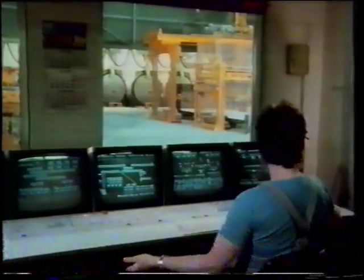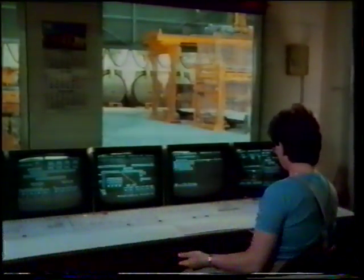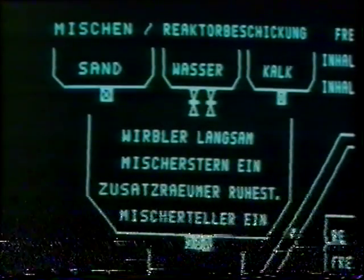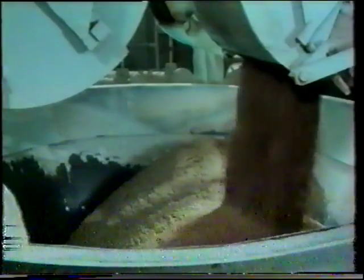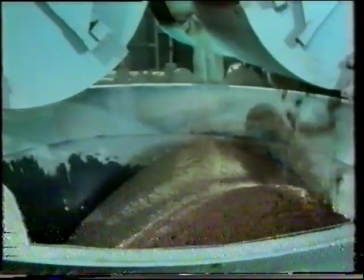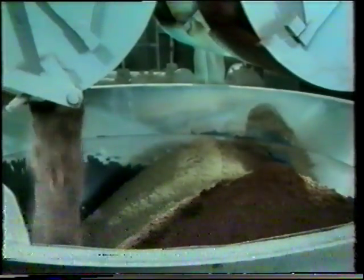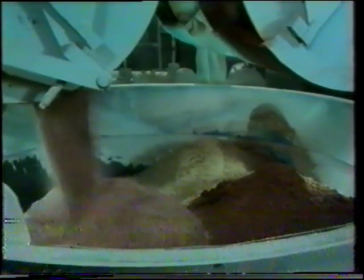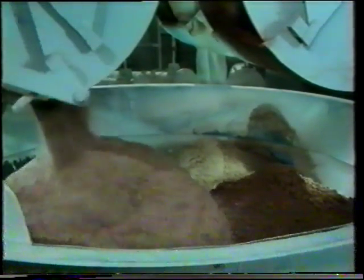In accordance with a predetermined recipe, a computer-controlled mixer admits the raw materials: sand, water, and lime. Optimum strength of the finished stone requires sands of varying grain size. Later, when the materials are compressed, the small grains can fill the voids between the larger ones.